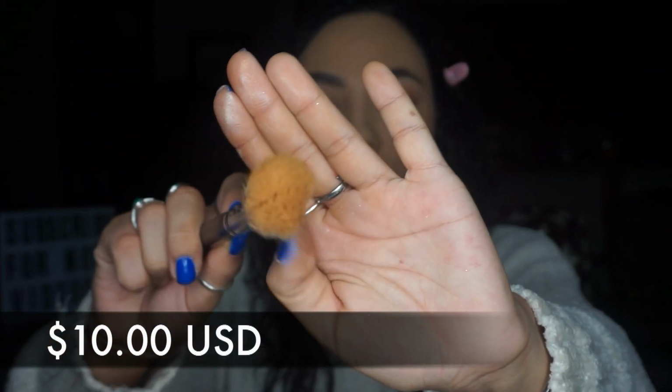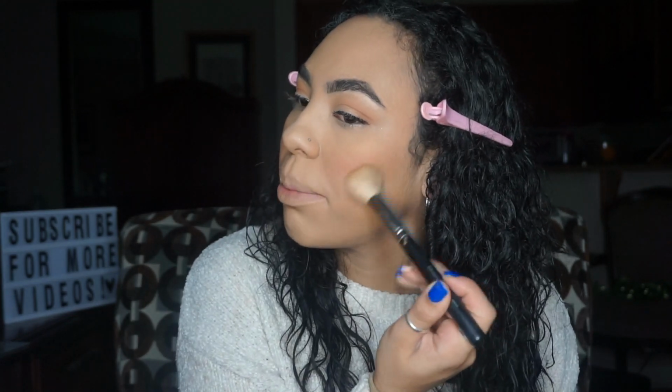So I'm going to just be using the Wet n Wild contour palette that I used in the beginning. I'll be taking this color right here, and the brush that I love to contour with is a Morphe M530 brush. Looks like this. It's a white-haired brush, and I just love the size. I love the flexibility. I'm just going to dabble into that color and just kind of apply a little bit here.